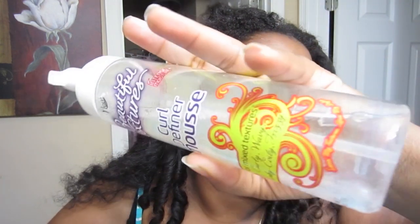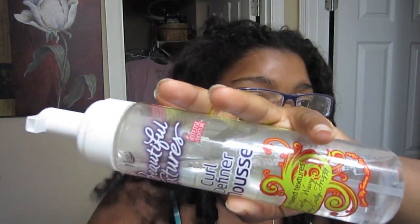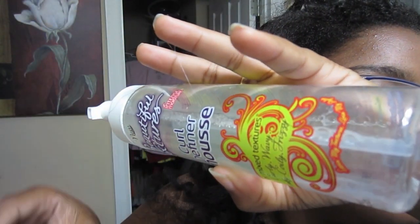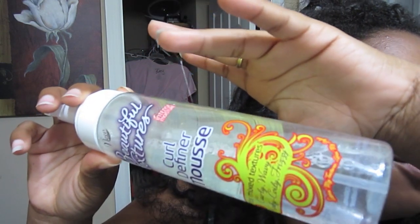So I will probably rate this, as a mousse, I will probably actually, oh, you can actually see, there you go. I don't know if you can see that. Can you see that? There you go. If you can see that tackiness right there, that's kind of what's on the product once it dries. It leaves it a little bit tacky, but nothing that's too unbearable.